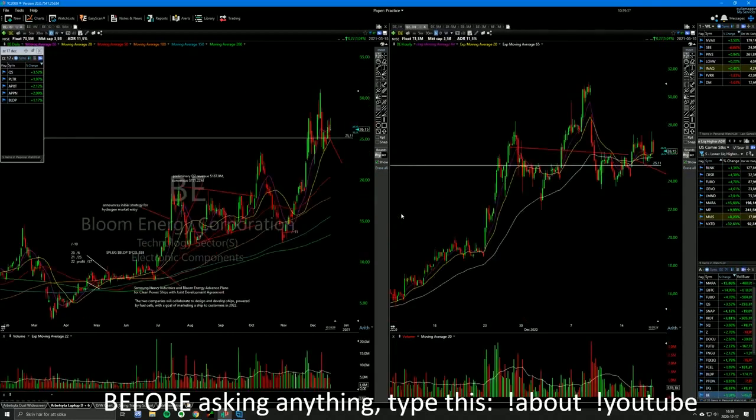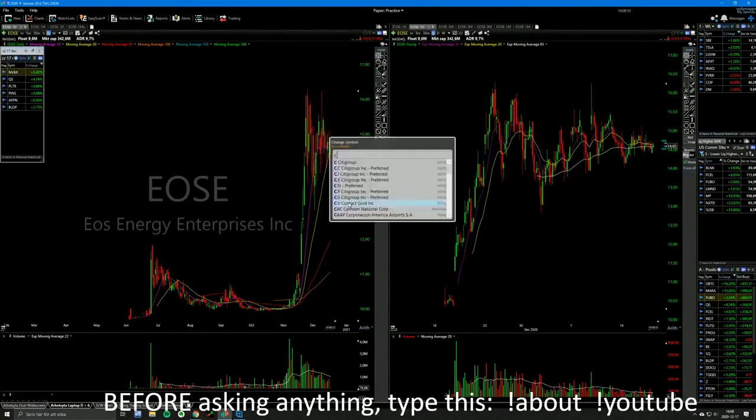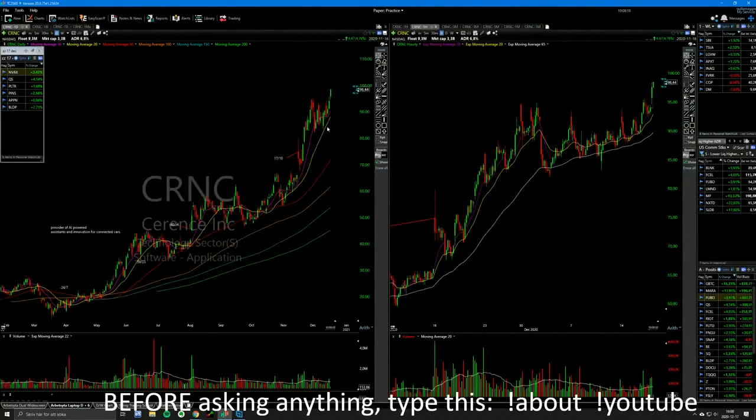You need to learn how stocks move, and then you can use indicators as a guide. CRNC yesterday breakout. Yeah, I don't know. It wasn't really a good setup. It's an okay momentum stock, but I mean, the growth isn't that good.